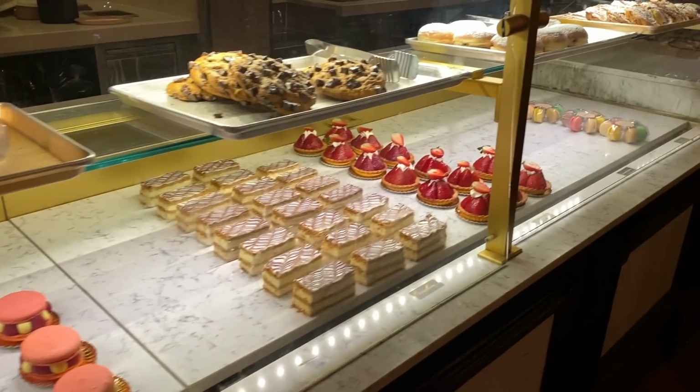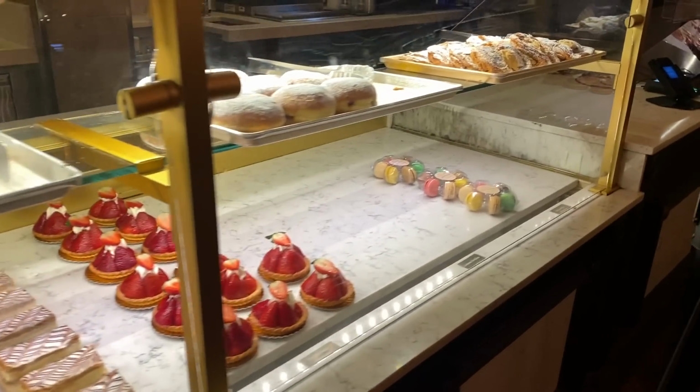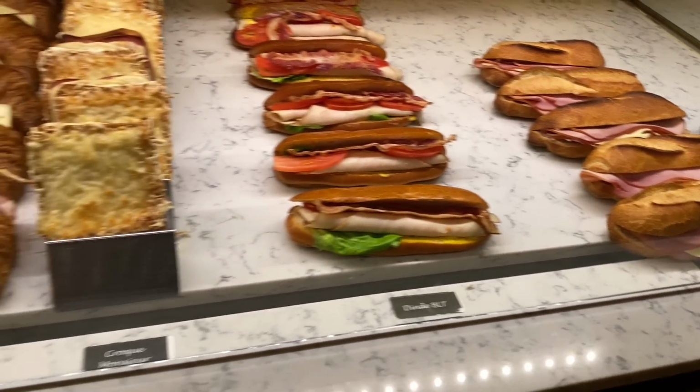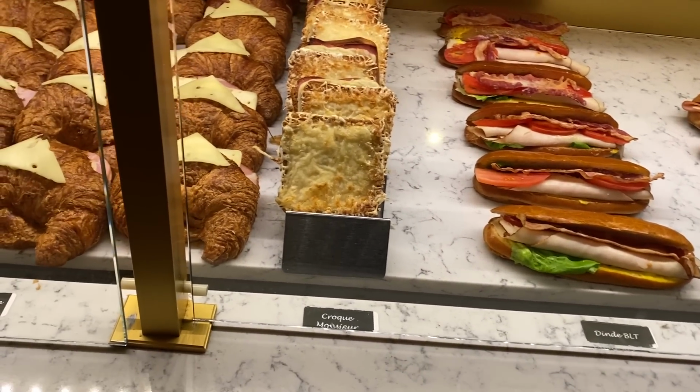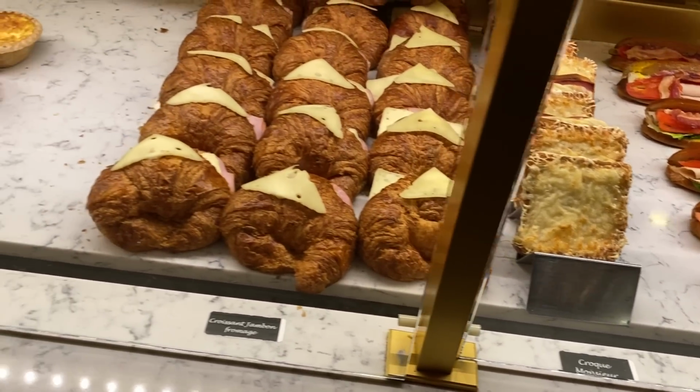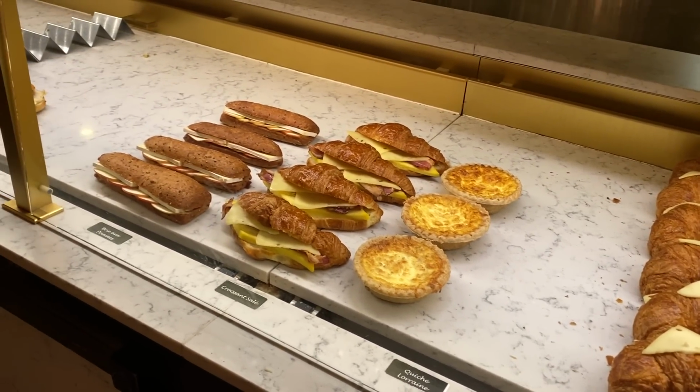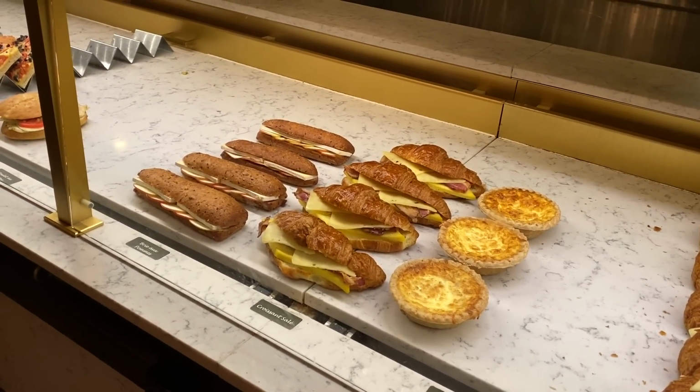And then, of course, they have an incredible variety of sweet treats as well, including beignets, different from the ones at Port Orleans, albeit they've got macarons, they've got creme brulee, they've got this amazing strawberry tart that I love. If you want to start drinking early, they'll do mimosas and champagne and wines early. But they, of course, also have a variety of coffees.